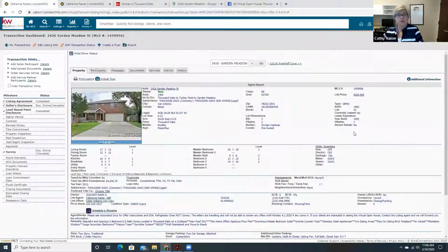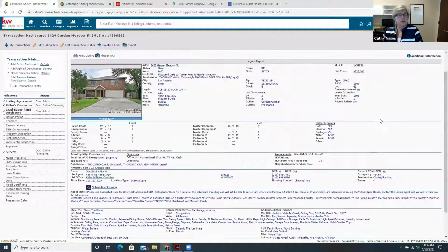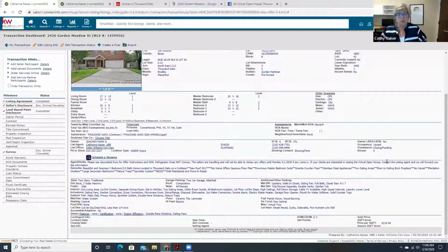So let's talk about this house for a little bit. This house on Garden Meadow is a 3-bedroom, 2.5-bath home built in 1992, and it's 1,883 square feet. All the bedrooms are upstairs, so it is a 2-story home. We'll look at the floor plan in a minute. It had a new roof in 2017, and it has no carpet whatsoever. Granite countertops, so they've changed the counters and updated the master bath. They've got a nice wood laminate upstairs.